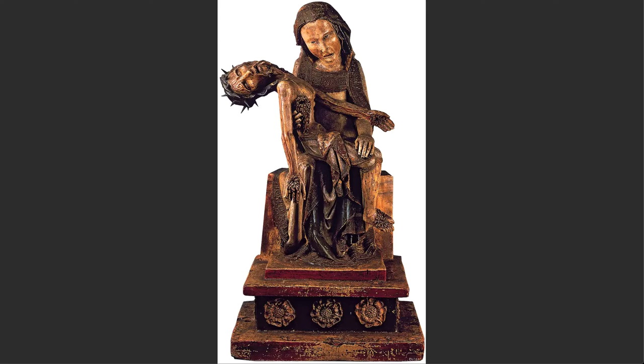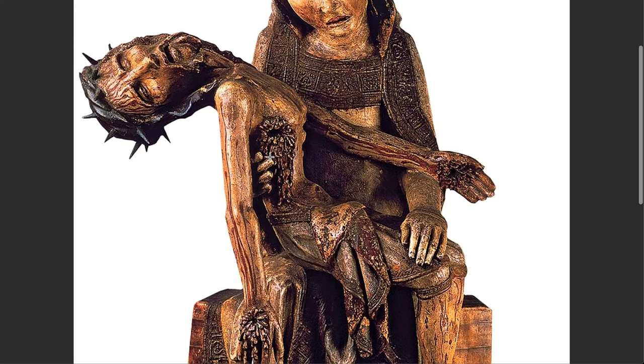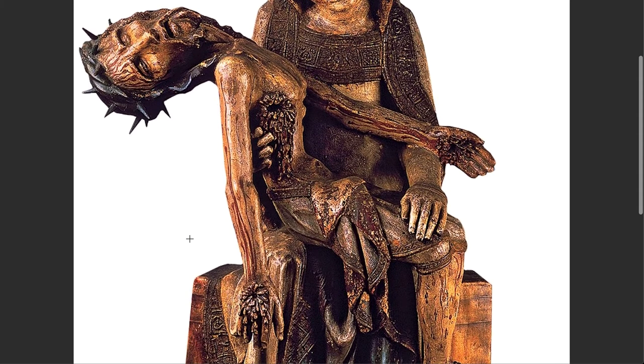Because if you want someone to meditate on the joys of the Virgin or the sorrows of the Virgin, then you want to really make one joyful and the other very sorrowful. And no amount of exaggeration is too extreme for that, because if you're contemplating the sorrows, you really want to see and feel the pain and the suffering of Christ.